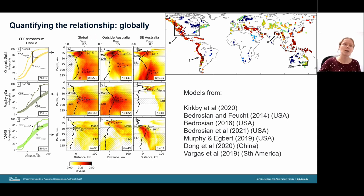And then when you combine it globally, we see a similar pattern, similar to the outside Australia result for porphyry copper. VHMS is not such a convincing result for the outside Australia data set and for the global data sets. So there aren't really any strong peaks in those data sets.